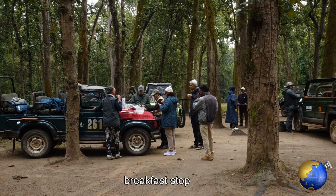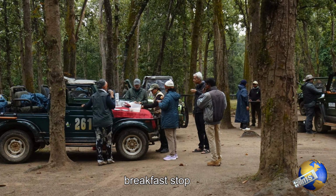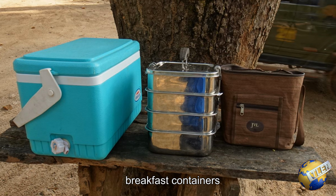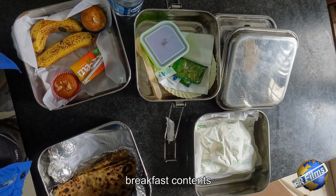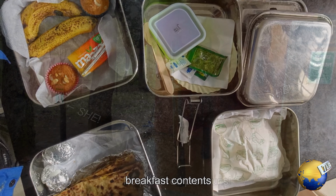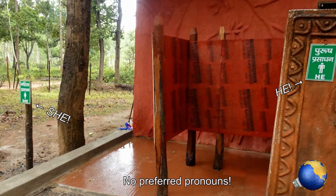As we left the hotel at 5:30 for the morning game drive, which would last till 11, there was a breakfast stop during the game drive. My hotel prepared an impressive breakfast for the game drive. For those without a prepared meal, at the breakfast site there were vendors who sold hot breakfasts and drinks. Unfortunately, there were no preferred pronouns at breakfast.